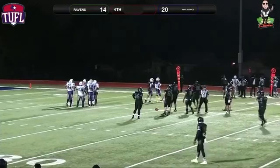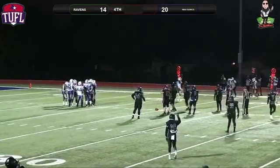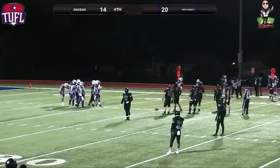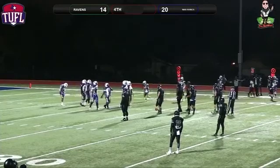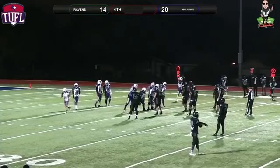As the receiver checks off after running a very long route for no reason. It was a good progression by the QB as he dropped back, looked to the slant, didn't throw it, and took his check down. Though I do believe he did have it.